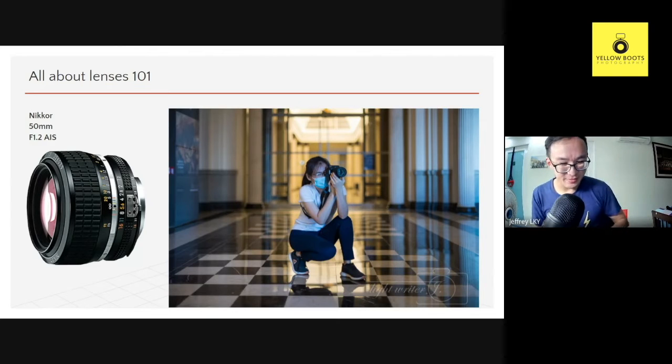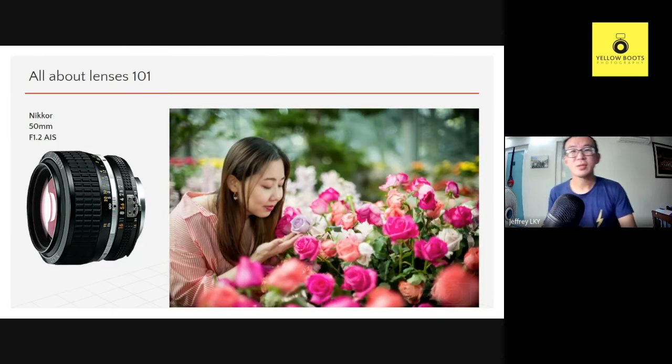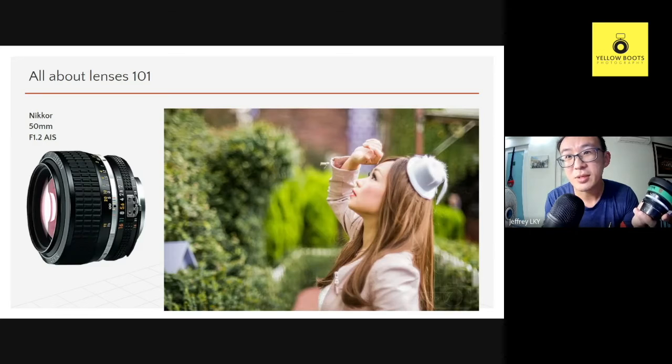You think about it, okay? Think about it. This is also shot at f1.2. You see the bokeh, you see the overall. There's a bit of softness at 1.2, but I think that's the way it is, the character of this lens. It's just like that.